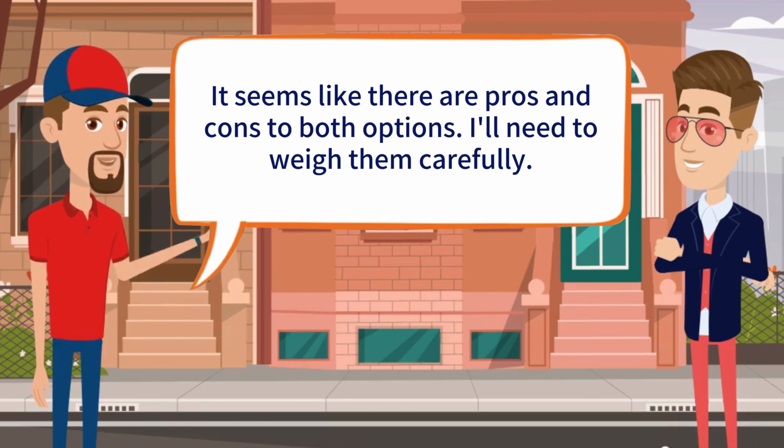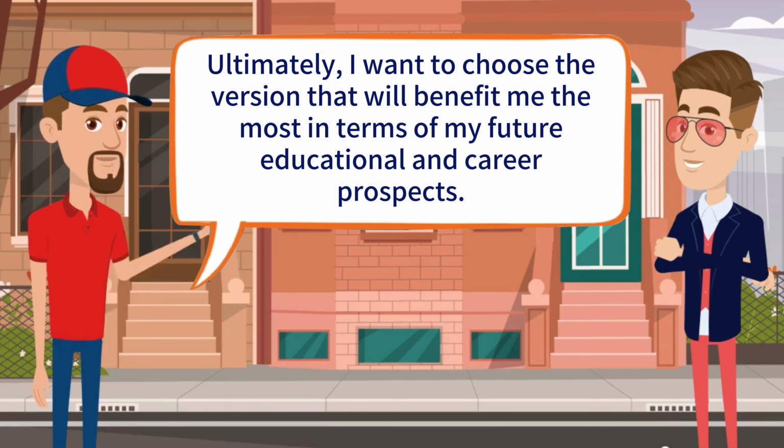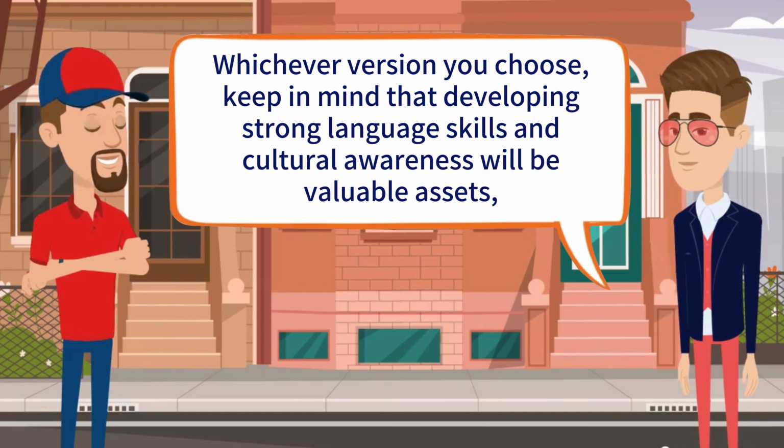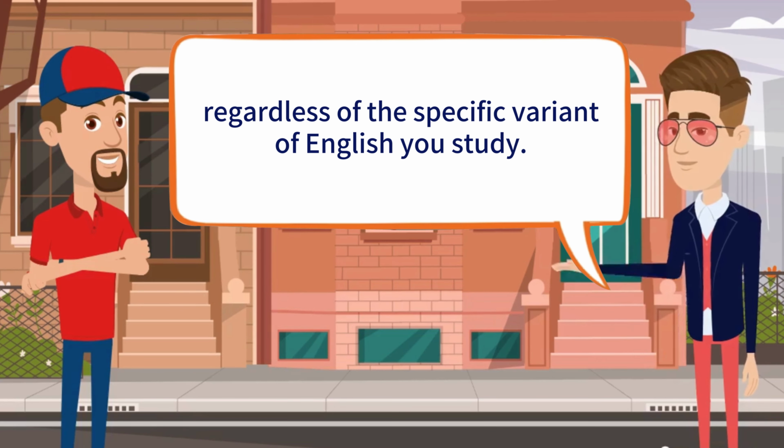It seems like there are pros and cons to both options. I'll need to weigh them carefully. Ultimately, I want to choose the version that will benefit me the most in terms of my future educational and career prospects. Absolutely. It's essential to consider your specific goals and aspirations. Whichever version you choose, keep in mind that developing strong language skills and cultural awareness will be valuable assets, regardless of the specific variant of English you study.